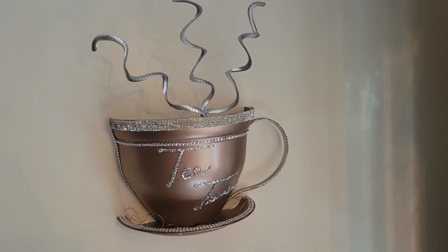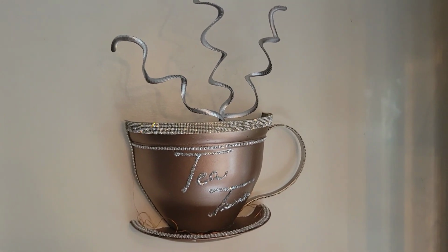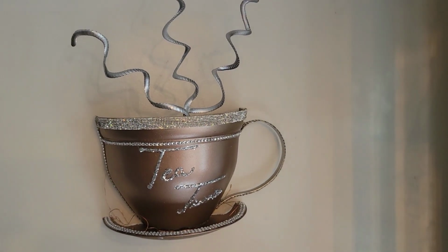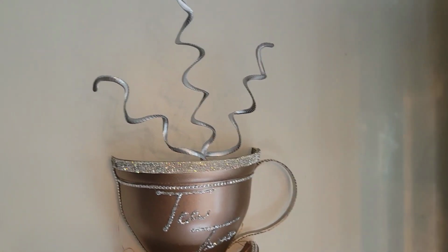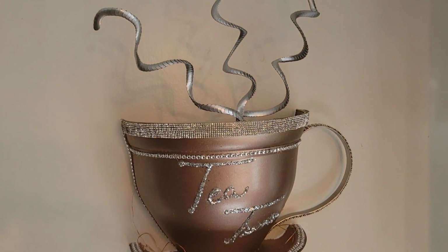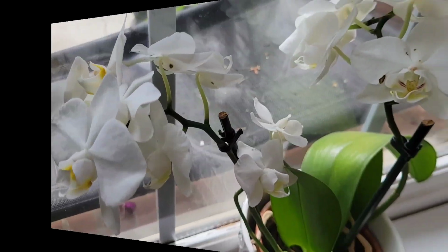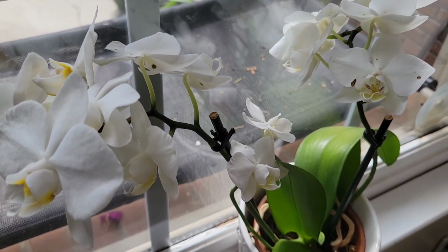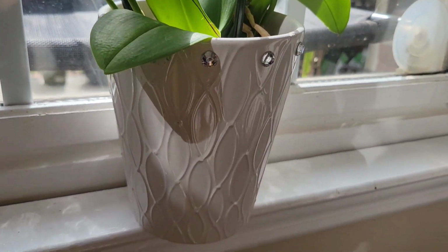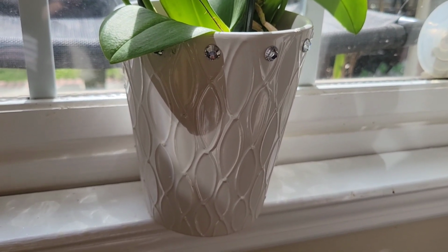The inspiration for this teacup wall art came from Helen with Beauty Meets DIY. She has a channel and she has a different design, but check it out when you get a minute. I embellished it with rhinestone trim, and the steam came from a Christmas ornament from Hobby Lobby. This live orchid was a Valentine's gift from my husband, and the pot was a purchase from Goodwill for $2.99, and I just embellished it with some rhinestones.